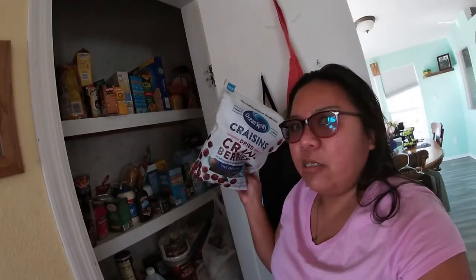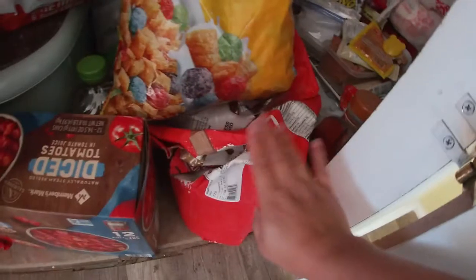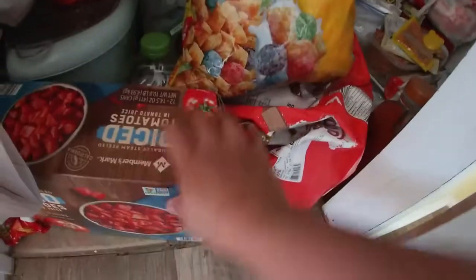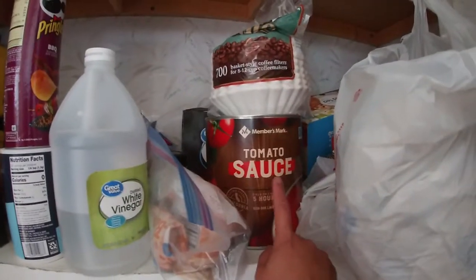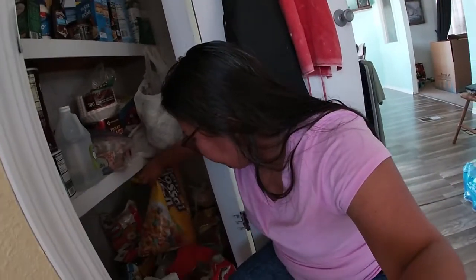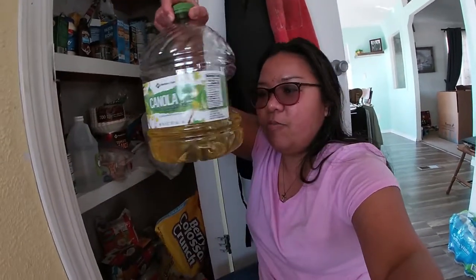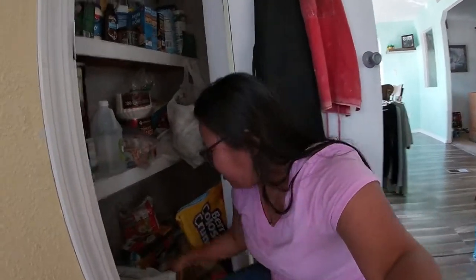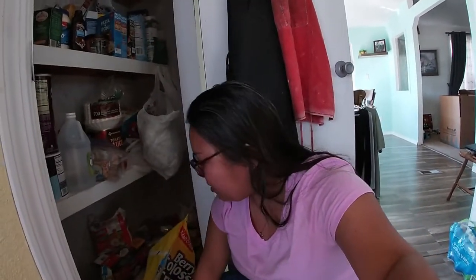Itong cranberries, marami pa, so we're not gonna buy that. Yung flour, itong bread flour, meron pa. Ito, hindi pa naubos. Itong tomato sauce na binili namin, hindi pa naluluto. Yung mantika. I remember, binili namin to just this February. Ito pa lang yung bawas niya sa isang bote. So, meron pa kami. So, hindi tayo bibili ng mantika this month.